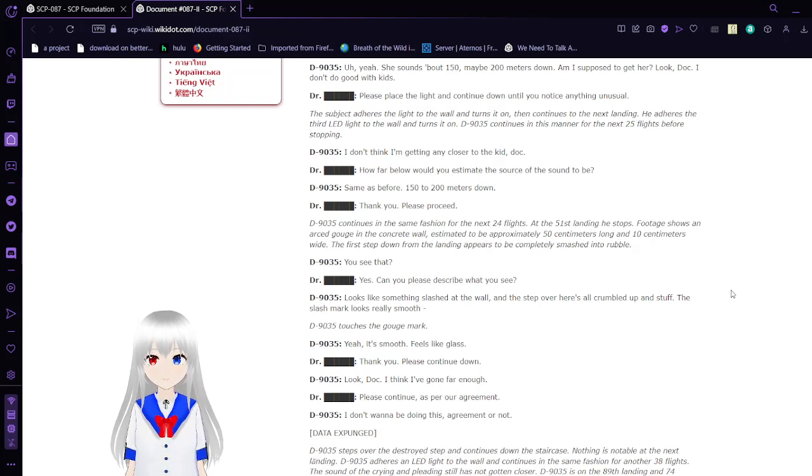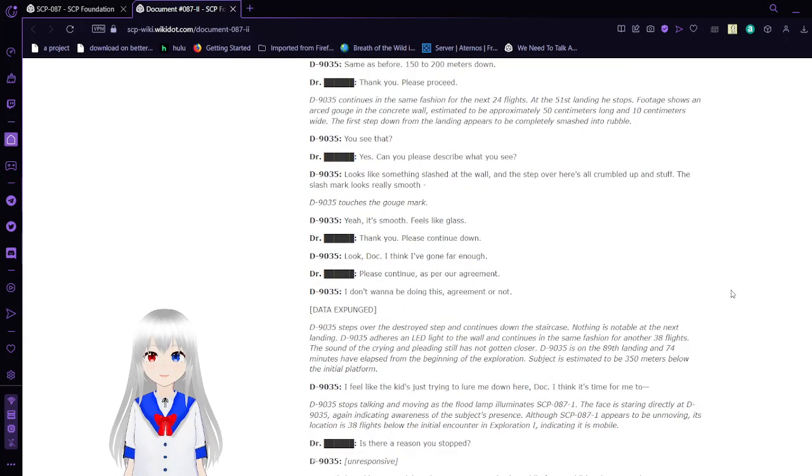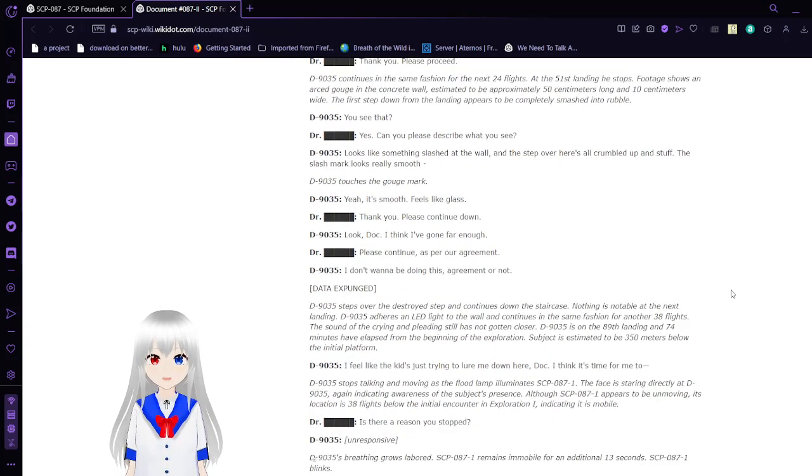I don't think I'm getting any closer to the kid, Doc. How far below would you estimate the source of the sound to be? Same as before, 150 to 200 meters down. Thank you, please proceed. The 9035 continues in the same fashion for the next 24 flights. At the 51st landing, he stops.